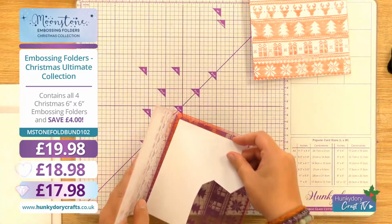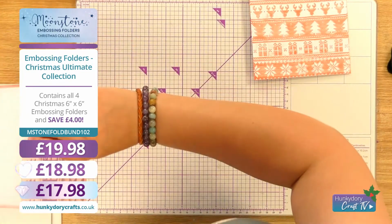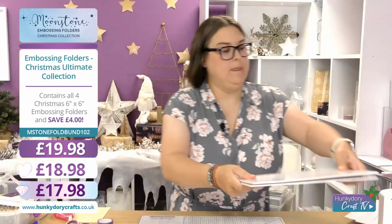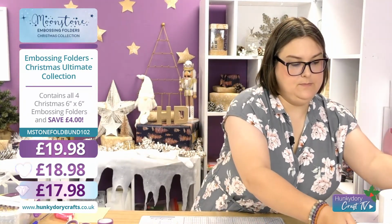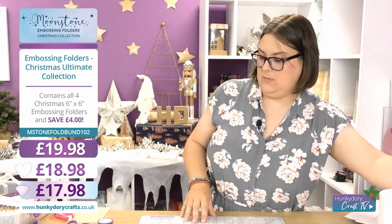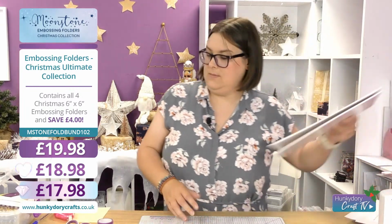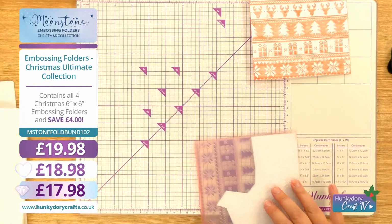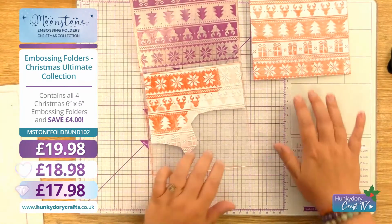So let's just stick that in there. Hopefully it's not moved too much because I didn't tape it. Pass this through. How good does that image look though? You could sit there and colour that in for absolutely hours, but knowing that you can use your inks and get an instant finish that you can make cards with straight away, it looks so good. So you get a much stronger colour compared to this one.